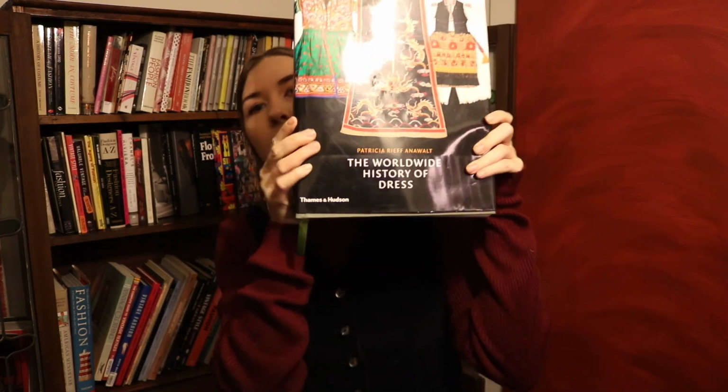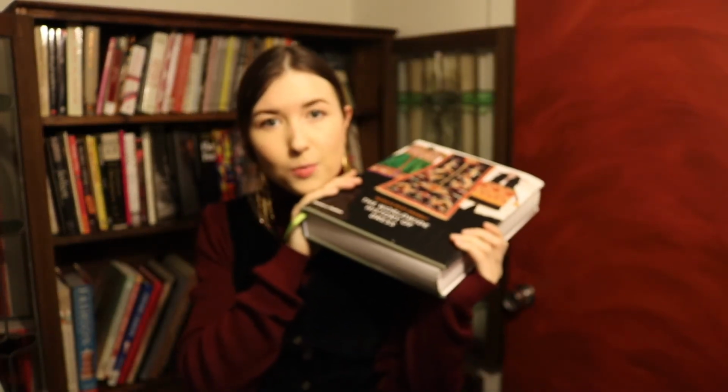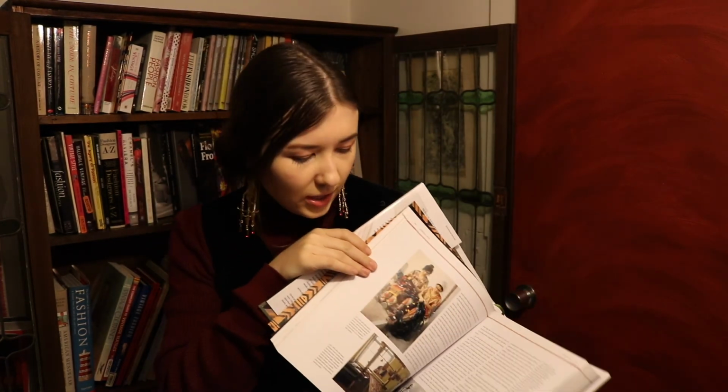This is one of my favorite books because as an American, I have not learned that much about world textiles and world fashion, because that's what Americans do apparently. So this book is fantastic if you see something with a cool pattern and you know it's not from here and you want to know where it's from. It has oodles and oodles of color pictures, and it is separated by parts of the world. It gives you a history of the garment within the culture.